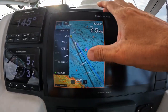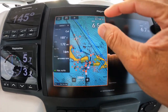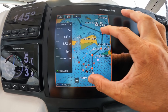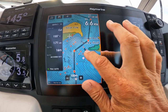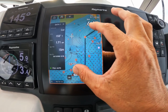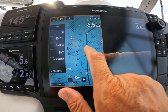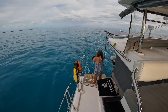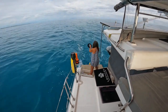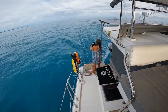We are getting closer and closer. About 60 minutes. Then we need to go through this little thing here. And all the things that have red dots are too shallow at low tide. So look, 1.2, 1.2, 1.5, 1.2. Pietro is busy bringing in the lures. We tried again at sunrise fishing, but nothing.